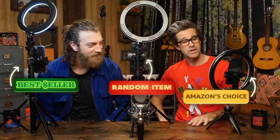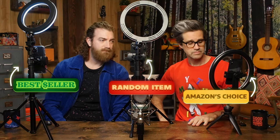Amazon's choice in 3, 2, 1. I think this is Amazon's choice. They want you to do the same thing but different. I think this is an outlier. Yep. Amazon's choice is a little cheaper at $23.99. It's the ring light on Link's side. Oh, dang, really? Only 800 ratings, but 4.7 stars.